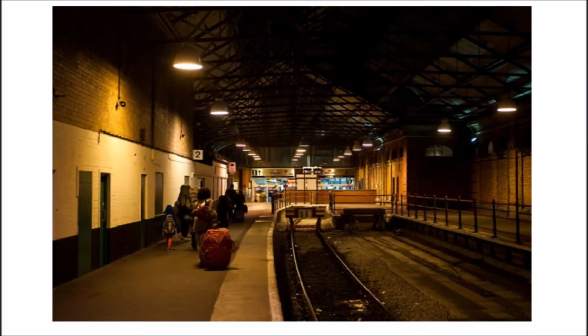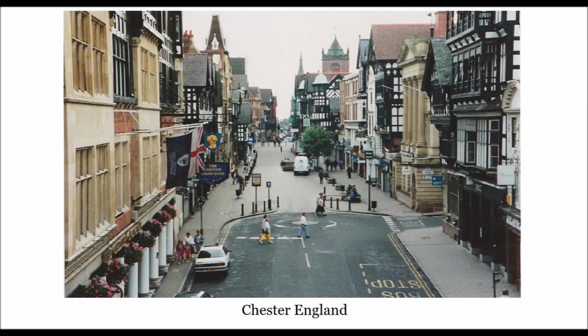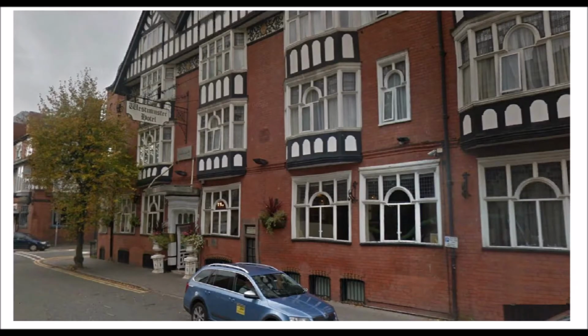Nancy, Monica, and another couple from Hong Kong made a decision to wait in the mostly unoccupied station. The hour-and-a-half journey to Chester was somewhat uneventful for the tired travelers, discovering the Westminster Hotel but a short walk from the station. The two decided, after some needed sleep, to walk the walls of Chester.